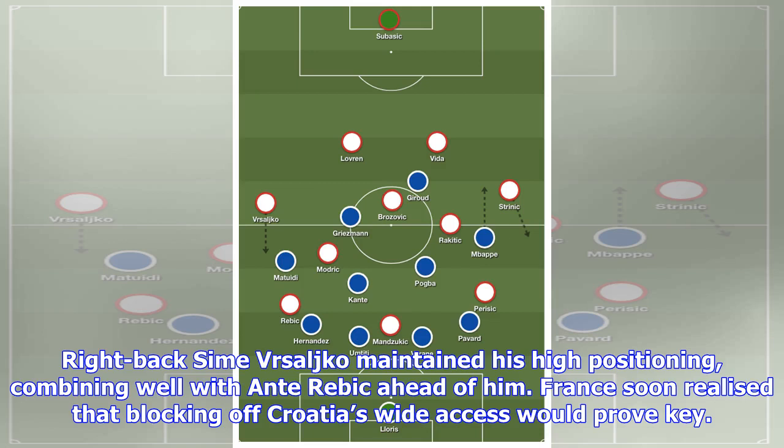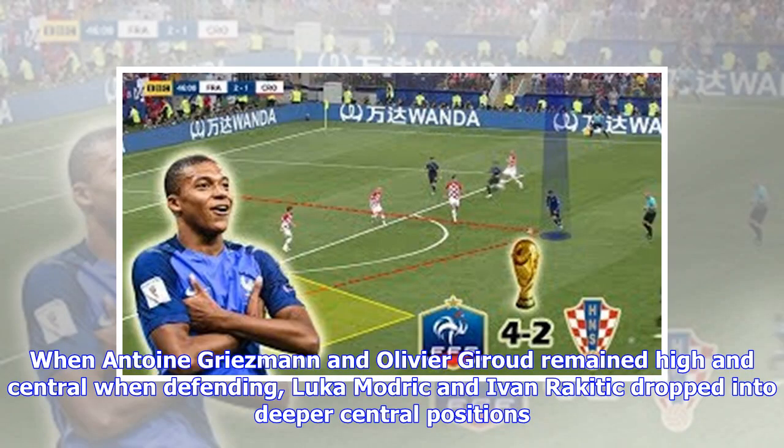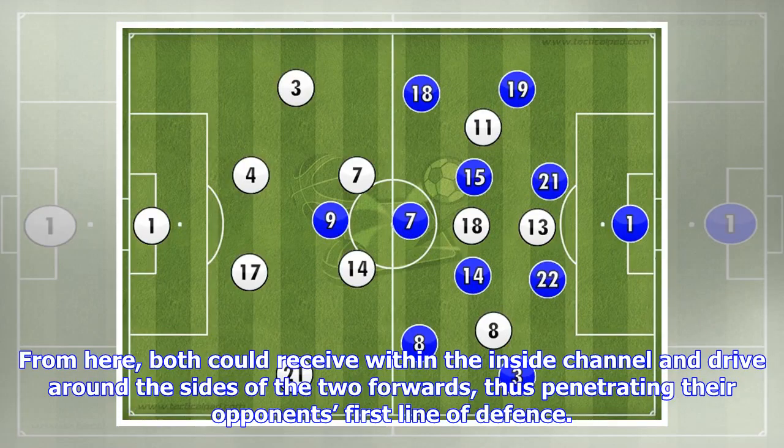France soon realized that blocking off Croatia's wide access would prove key. When Antoine Griezmann and Olivier Giroud remained high and central when defending, Luka Modric and Ivan Rakitic dropped into deeper central positions. From here, both could receive within the inside channel and drive around the sides of the two forwards, thus penetrating their opponent's first line of defense.